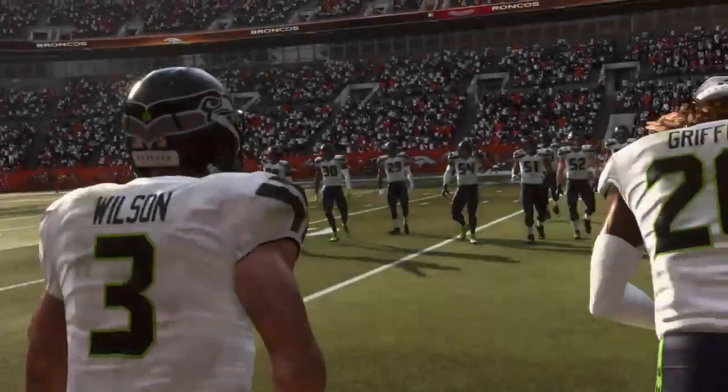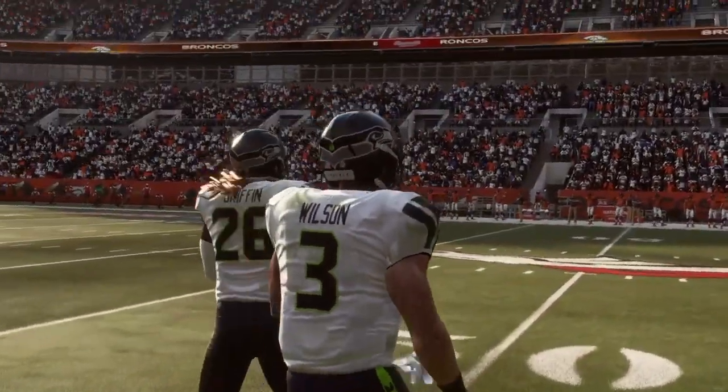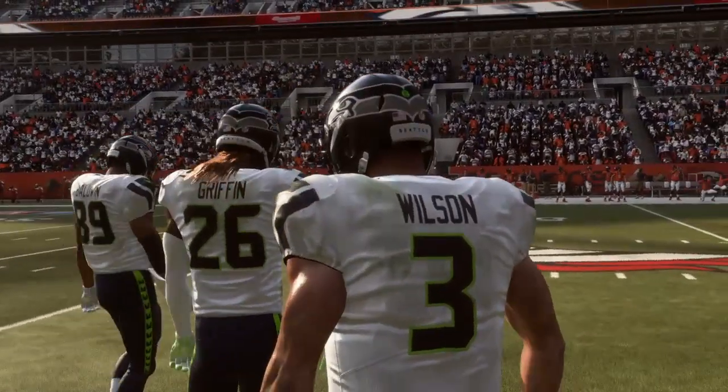And time for us to spotlight Doug Baldwin. You better believe that he's well aware he has 0 catches right now, and they're losing, so he's probably a little hungry.